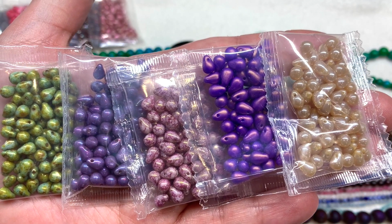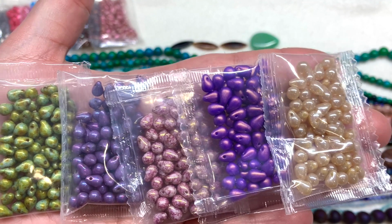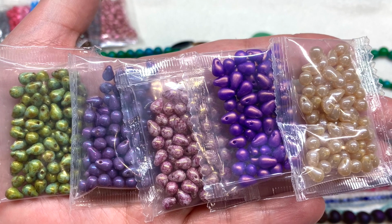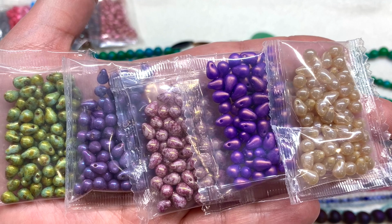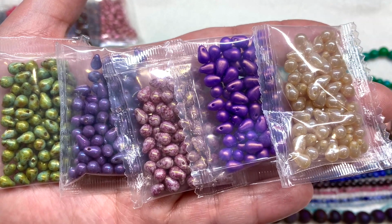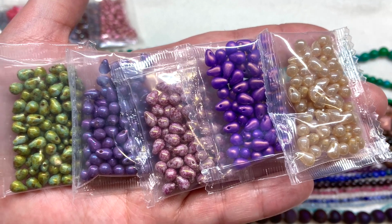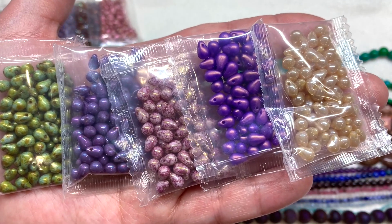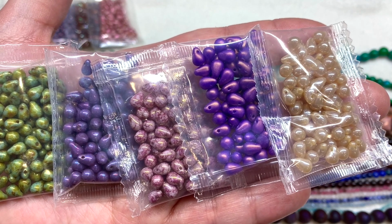Next are the 10-gram bags of 4x6mm Czech pressed glass top drilled beads. The first one on the left is called Alabaster Cardamom Spice at $2.09. You can see those sort of short and stubby rounded drop shapes with the hole there at the top. The next color on the left is called Purple Nebula, sort of a bluish purple with a hint of a luster. Then in the middle is the alabaster/terracotta purple, overall a sort of marbled rosy pink and white combination with a golden shine.